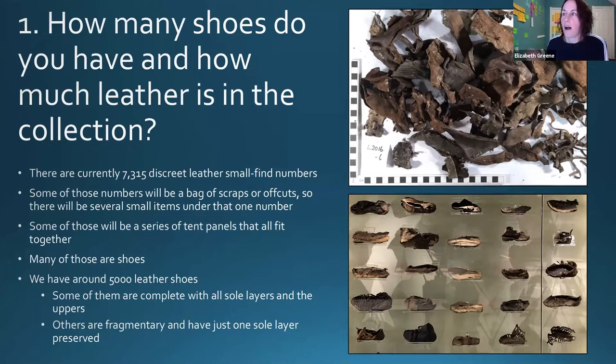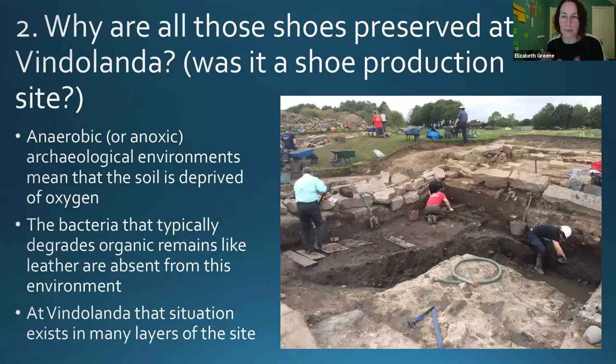Why? The next most popular question, absolutely hands down, why are all those shoes preserved at Vindolanda? And a follow-up question that I have heard so many times is, was it a shoe production site? It was not a shoe production site. And we will get to the question, were the shoes made at Vindolanda? That's another one. But it is not a shoe production site in the sense that we're not in Northampton or anything right now.